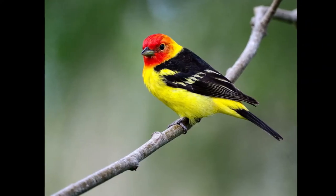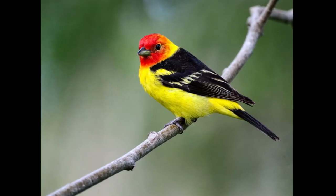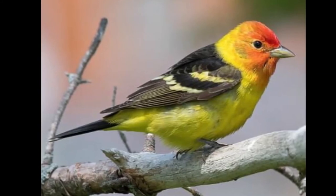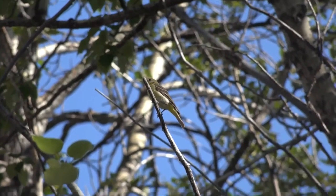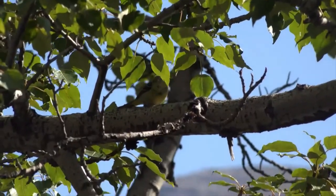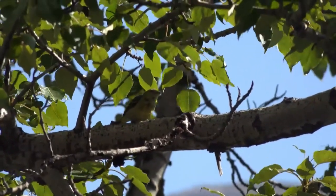The male western tanager is mostly yellow, except for its bold black wings and tail and its striking orange mask. The female, however, is much more drab, with less pronounced wings and tail and no orange mask.